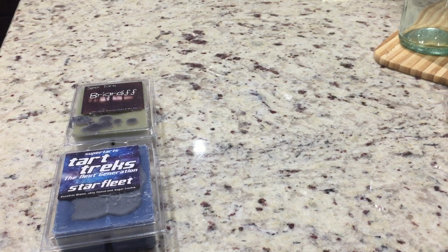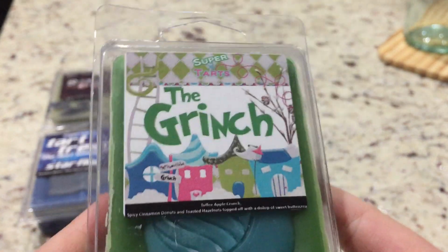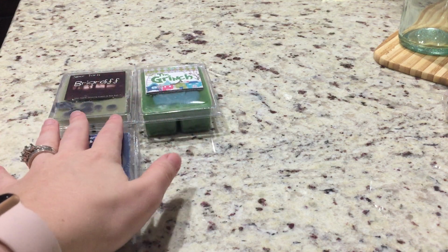Anyways, this smells more like a fall scent to me. I get apple from that toffee apple crunch. It's just very sweet, bakery, not too bakery, but bakery enough apple. The Grinch is obviously from Christmas, but this to me smells straight up fall, probably because of the apple and it kind of smells a little bit caramel. Want to smell that one?